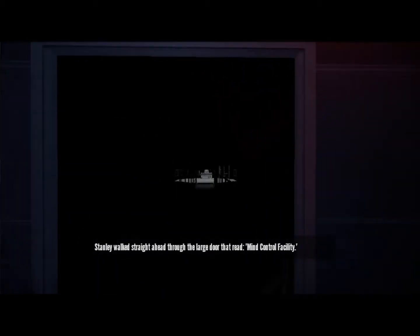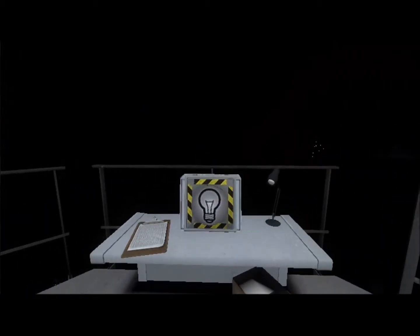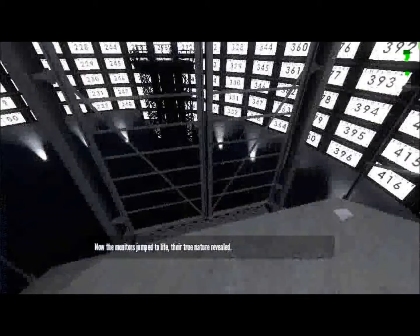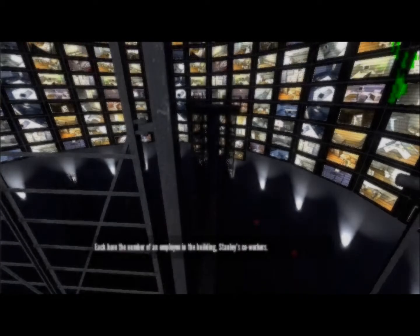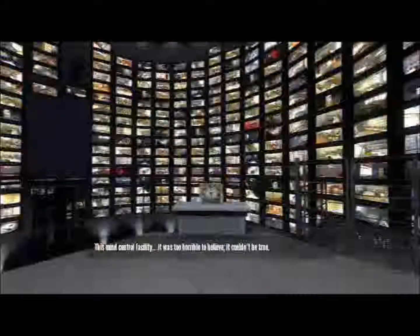Okay, so what happens in order to get this Easter egg? This isn't much of an ending. You just click. The lights rose on an enormous room packed with television screens. Click. Now the monitors jumped to life, their true nature revealed. Each bore the number of an employee in the building, Stanley's co-workers. So what you do is you click all three of them, and then that elevator comes.